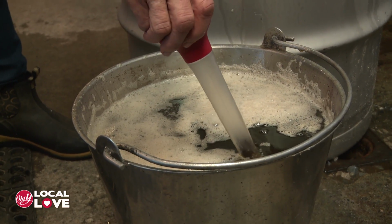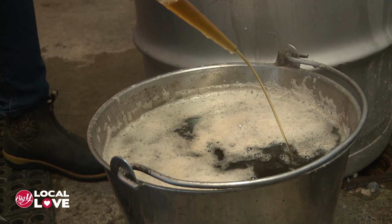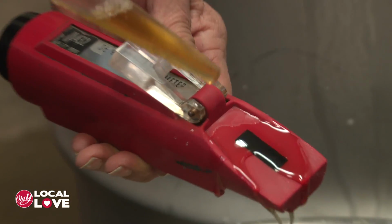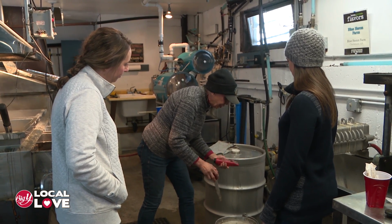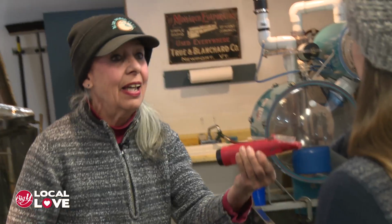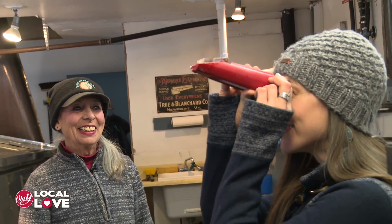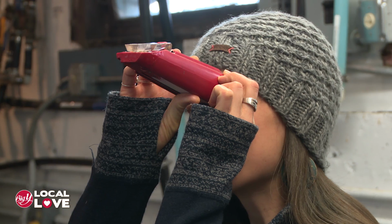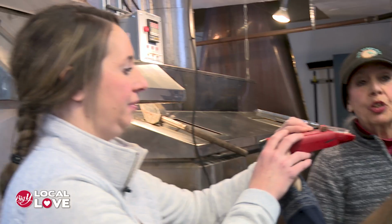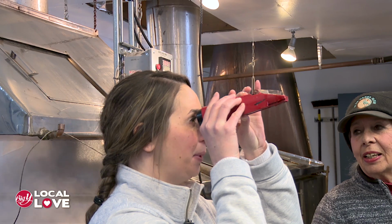So now what we're going to do is check to see if this is standard density syrup. It needs to be between 65 and 67 degrees Brix, which is just the amount of sugar that's in it. And if you'd like to take a look. Sure. And tell us what you think. Oh yeah, I can see it. Yep, perfect. Just how we like it.